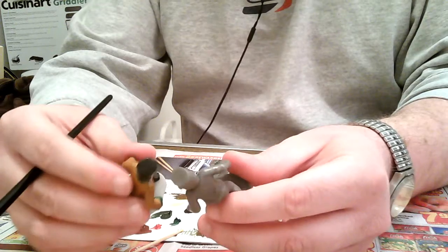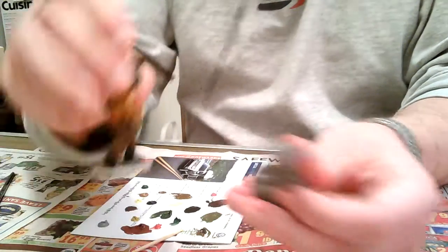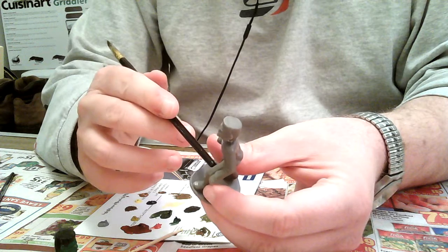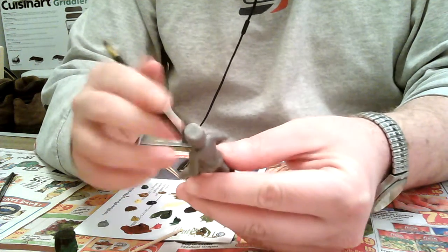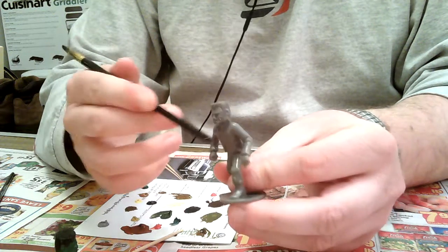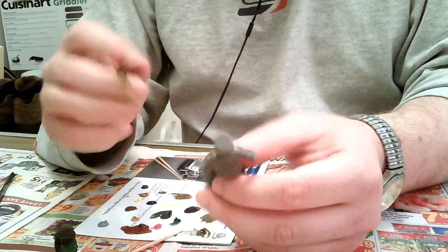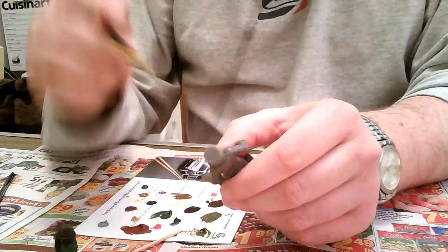So I think I'm going to make the skin hair color the same, maybe even the boots, you know, black boots. I'll probably make the pants a darker brown. Maybe just in general, make the clothing a little bit darker on this guy. Right. I'm going to start with the skin.